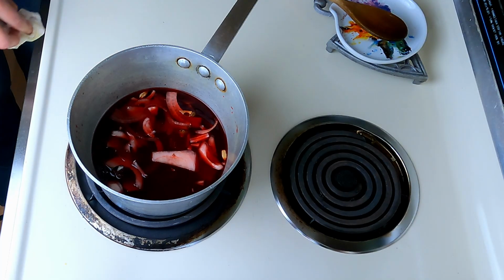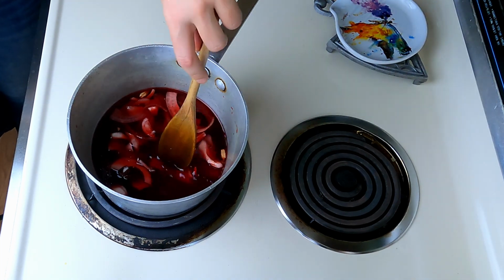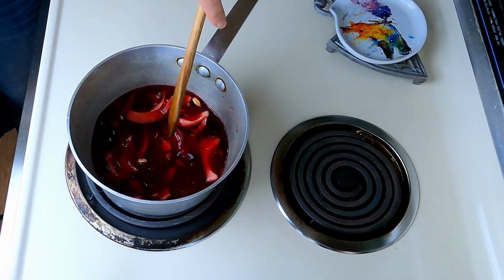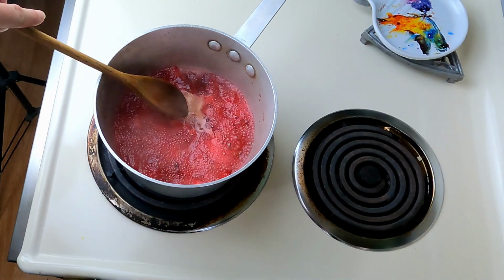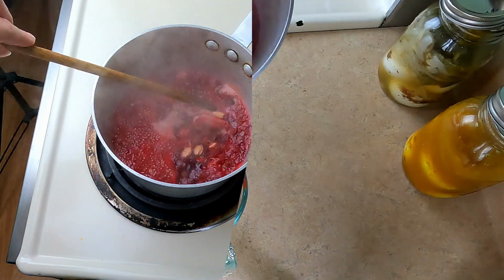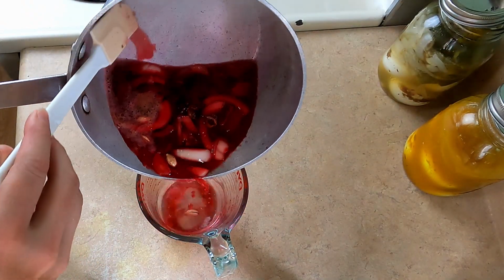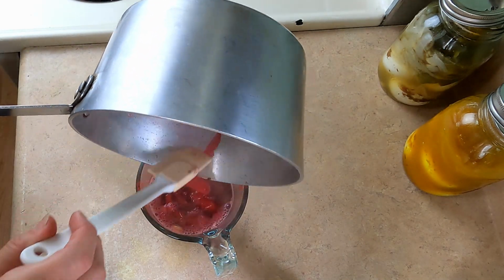The 1 cup of the beet juice, the herbs, and the onions, and then cook until the onions are translucent. About 5 minutes. Again, once it comes to a boil, cook until the onions become translucent. Take that off the heat. Set it aside just to cool slightly.